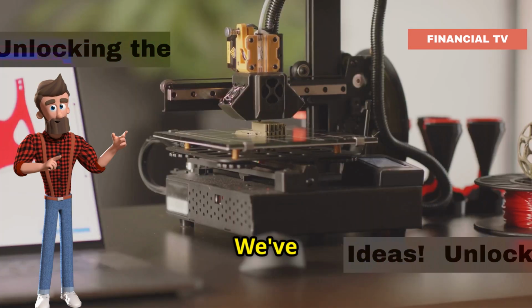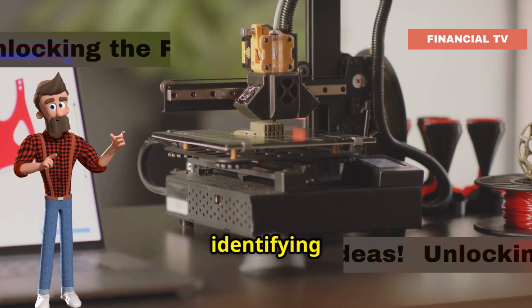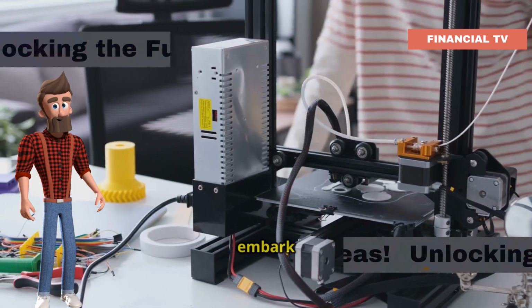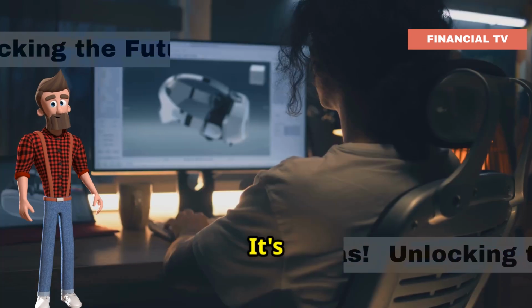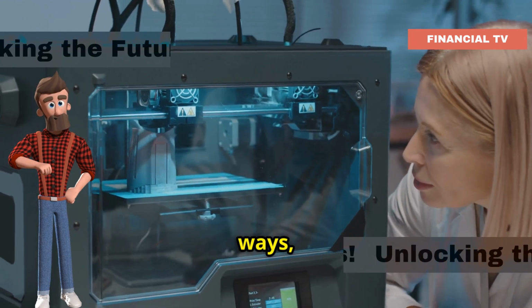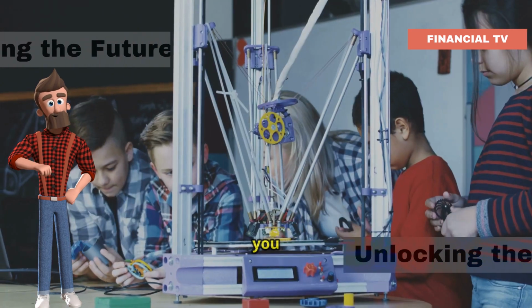So there you have it. We've explored the ins and outs of starting your very own 3D printing service. From understanding the basics to identifying your niche and growing your business, you're now equipped with the knowledge to embark on this exciting journey. Remember, the world of 3D printing is bursting with opportunities. It's a chance to unleash your creativity, solve problems in innovative ways, and build a business that truly makes a difference. Don't be afraid to get your hands dirty, experiment, and learn as you go.